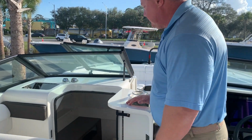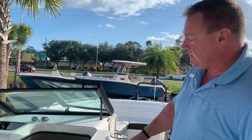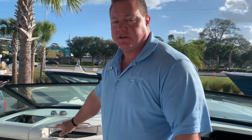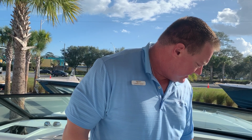For convenience, you've got a full marine head that has overboard discharge with a freshwater sink down below. The boat's got a freshwater shower aft at the stern, and you've got stereo controls both here at the dashboard and then also on the transom when you're at the sandbar.